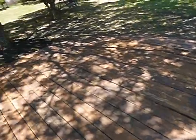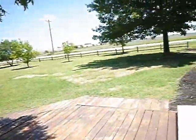Again, we'll probably finish the season with it. If you got kids though, watch out. Trees touching the roof.